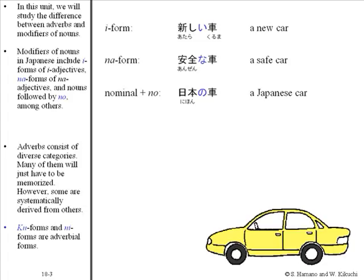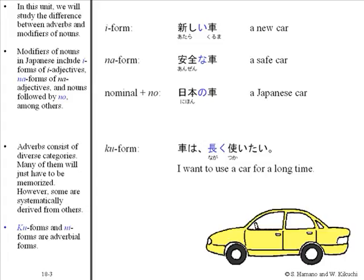Many of them will just have to be memorized. However, some are systematically derived from others. Ku forms and ni forms are adverbial forms. 車は長く使いたい。車は安全になった。There are similarities between English adverbs and Japanese adverbs.